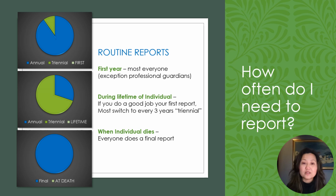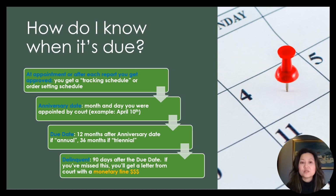For new guardians, the first report is usually due after the first 12 months, and we call this an annual report. If you do a good job the first year, you're not late, you're thorough, then you can request that the reporting period be extended to every 3 years, and this is what we call a triennial reporting period. You do this throughout the life of the individual, and then when the individual passes away, you do one final report. What's the due date?